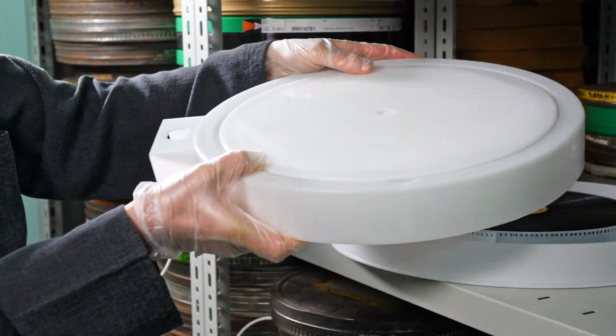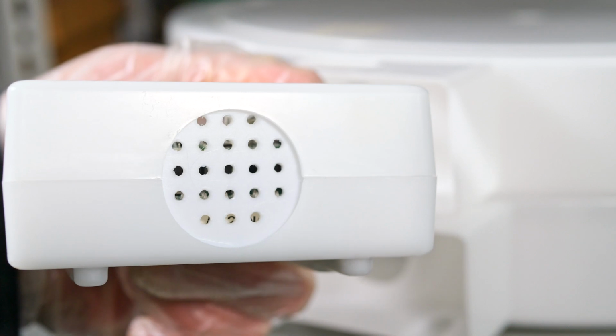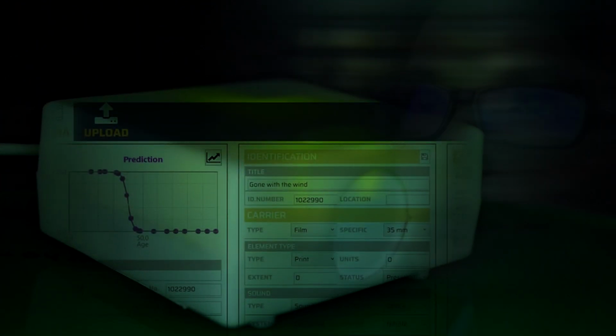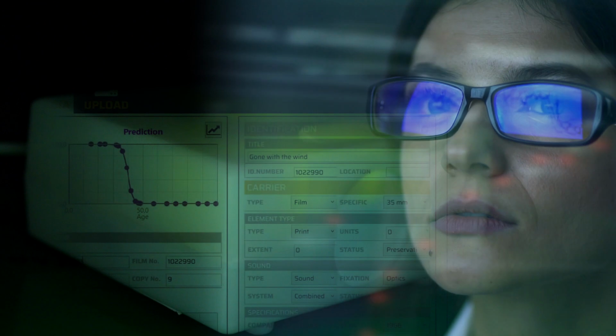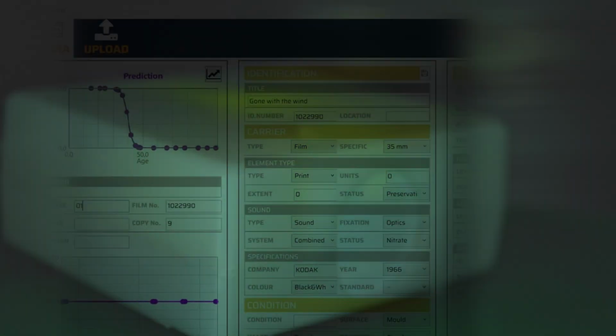The system consists of a package that integrates acetic acid absorbents, sensors that detect these gases and those of nitrogen, and software that monitors these emissions and manages a degradation model to facilitate making decisions for the preservation of the materials thus conserved.